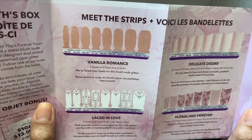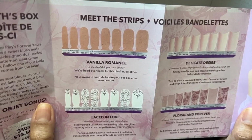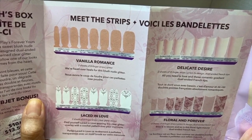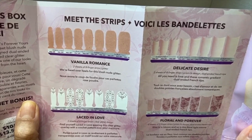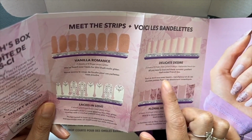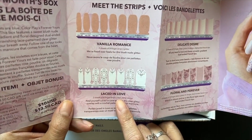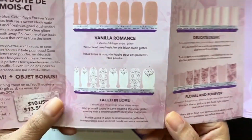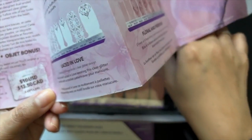All right, so all full size strips. Vanilla Romance: we're head over heels for this blush nude glitter. Delicate Desire was the ombre, two-sided French, 2 sheets. Prism Effects. Okay, this one says glitter. This one says Prism Effects, dual-ended French tips. All you need is love and these romantic gradient dual-end French tips. Laced in Love is a clear glitter design. They are calling it a clear glitter design, but they're not saying it's Prism Effects.